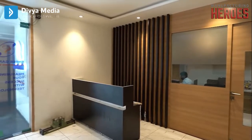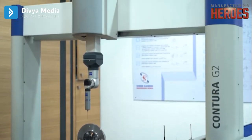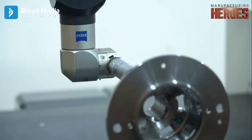We provide inspection services like VMM inspection, blue light scanning, reverse engineering, full layout services, and all other metrological inspection services. With consistent research and the passion to deliver the best, we only keep high quality and accuracy delivering machines like Carl Zeiss, which helps your business get reliable results for seamless growth.